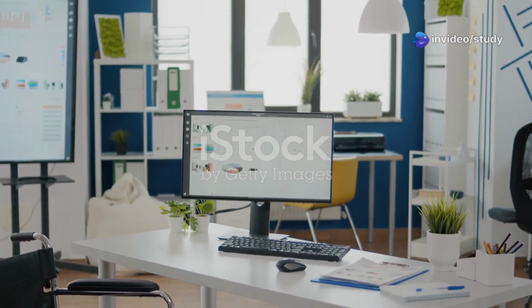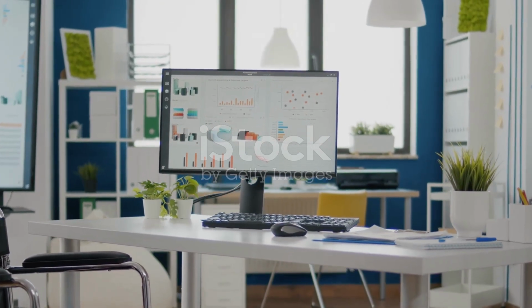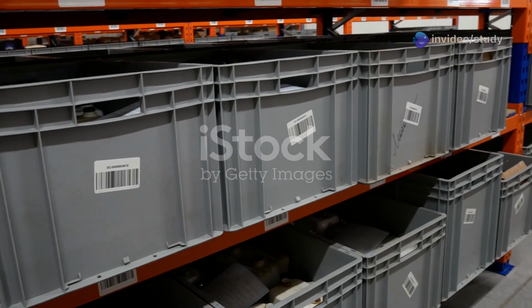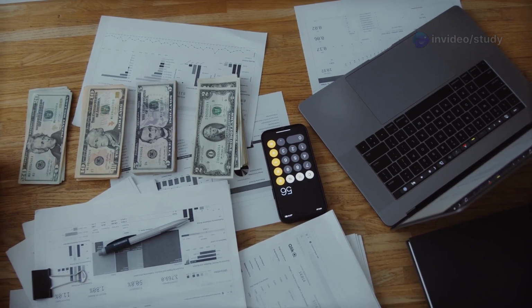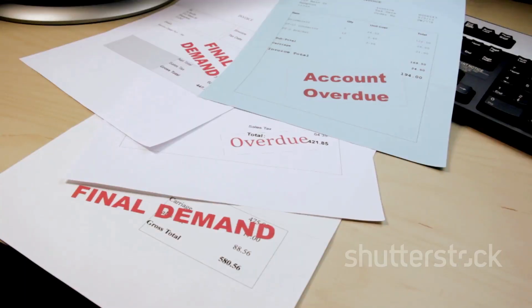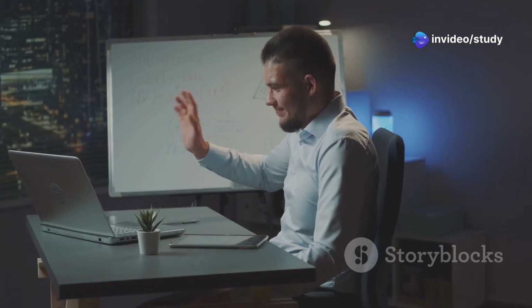Now that we understand what transactions are, let's explore how they're organized and recorded using accounts and the double entry system. Accounts are like storage containers for your financial information, each dedicated to a specific type of transaction. For instance, you'll have accounts for assets, things your business owns like cash, inventory, or equipment; liabilities, which are debts your business owes, like loans or unpaid bills; and equity, the owner's stake in the business.